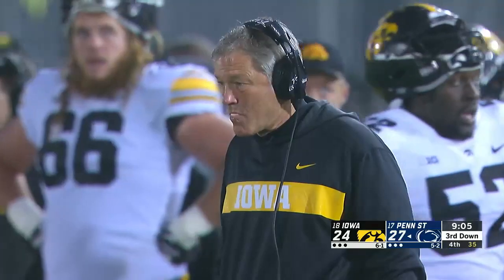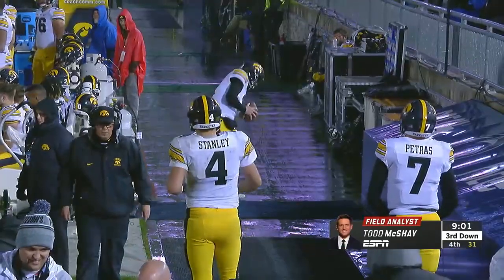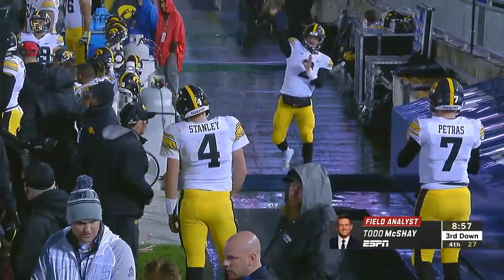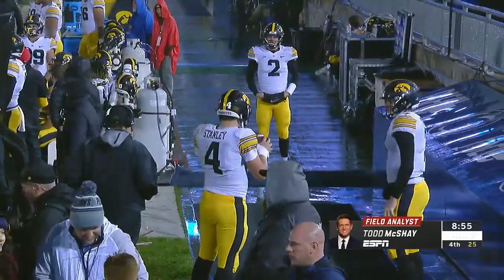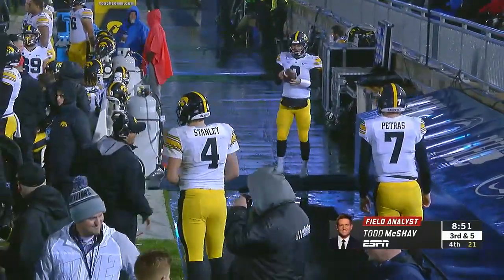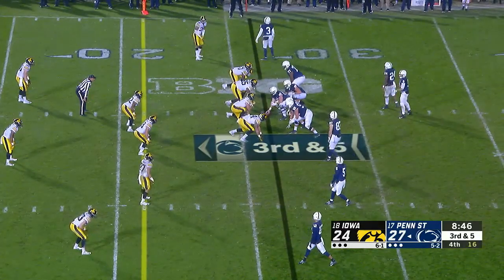I should note that Stanley was just getting looked at again by the trainers and just trying to get comfortable with the tape that they put on his throwing hand and around his throwing thumb. And meantime, Mansell, the backup, Peyton Mansell, has been warming up the entire time just in case. That's Petrus, the third string quarterback on the right. Third and five.